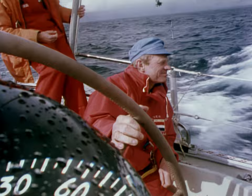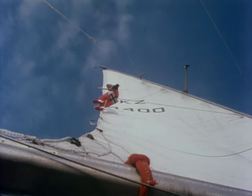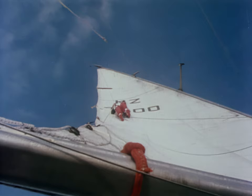Peter Blake, his chief rival, is on his third Whitbread race and has already logged over 170,000 ocean miles. It takes Kiwi ingenuity to swing out to the leech of the mainsail to replace a damaged batten instead of wasting precious time by dropping the sail.